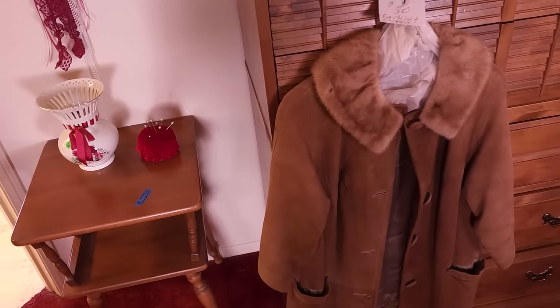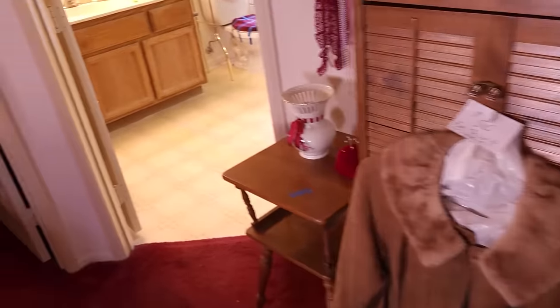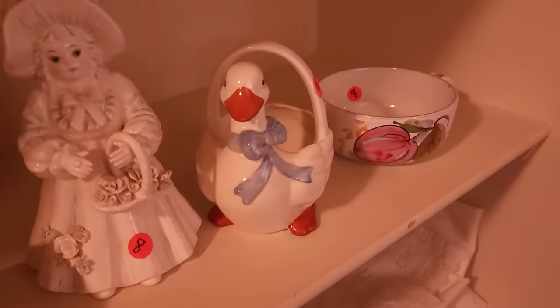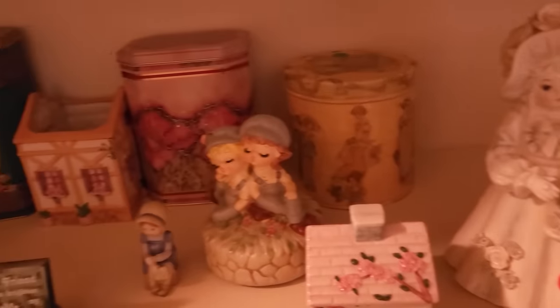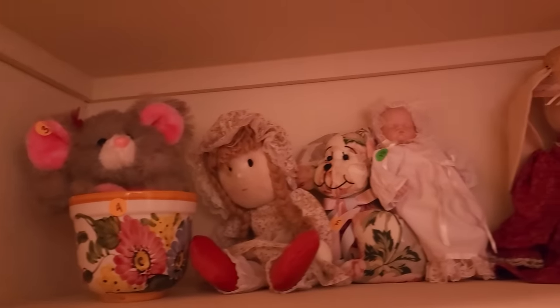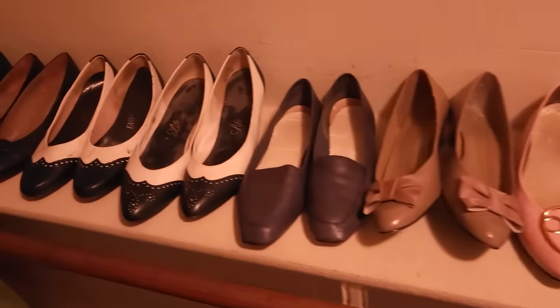Little fur-collared leather coat. I tell you, there's so much here that throws back to the 90s. Oh, and then we have a closet. Light is not very good in here, so hopefully my camera compensates, but let's take a peek and see what we've got. More Italy, 1970. At least they wrote on it. Ooh, squeaky floor. Precious Moments. More little Italian ceramics. Bunnies. And oh my gosh, I swear I just stepped into my grandmother's closet. Look at these shoes. They're kind of fabulous, actually.